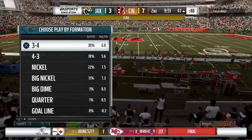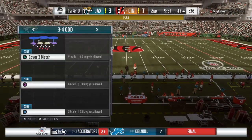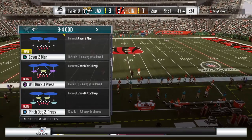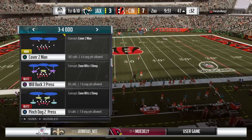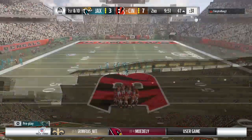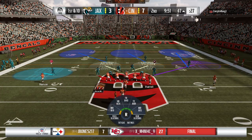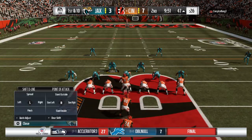He's going to be stopped here with a penalty marker on the field. I'm not sure what this is about. So the face mask puts them in even better shape than they were in, as they'll have a short field here on 1st and 10.